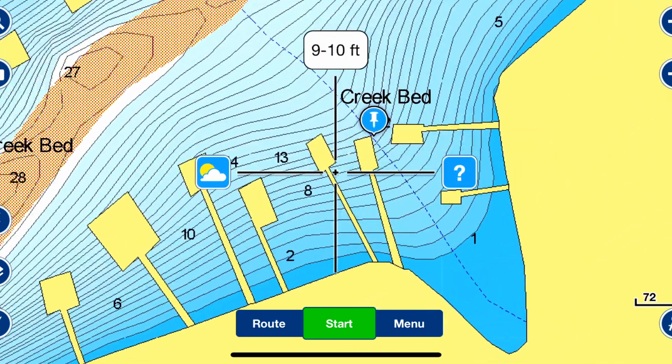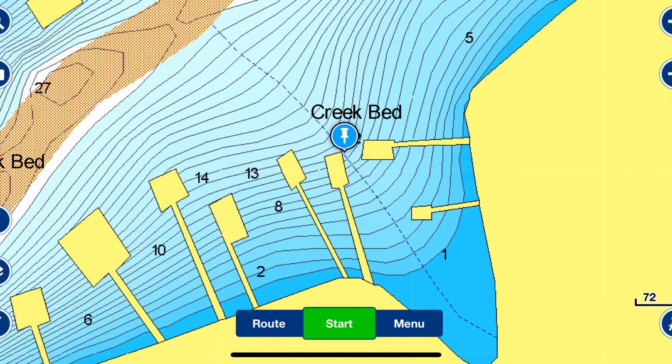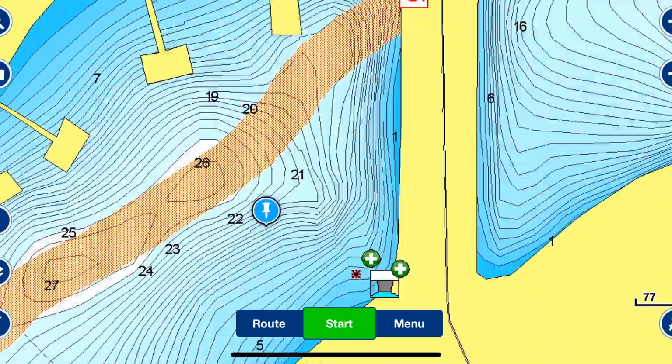As we move further back here, we've also got a creek bed you'll see coming right off the edge of this dock and right outside of the spot of this dock. So somewhere right in there, I can see them set it up in there as well. Then we're going to move back. We get a little bit further back in here.